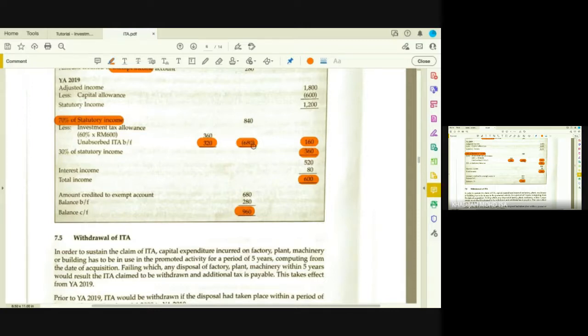So in this case, your statutory income is 840. But your available ITA is only 680. So you're going to utilize all your ITA. But because 840 is more than 680, it means that A is more than B. So it means that part of this 840 is not absorbed. How much is not absorbed? 840 minus 680, 160. All right, the 160 which is unabsorbed will be added together with the 30% of SI. So 160 plus 360, 520 now becomes your aggregate SI.